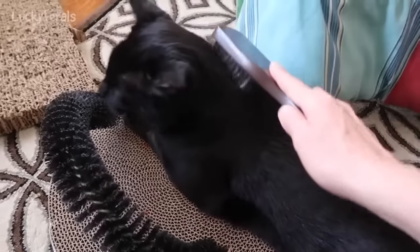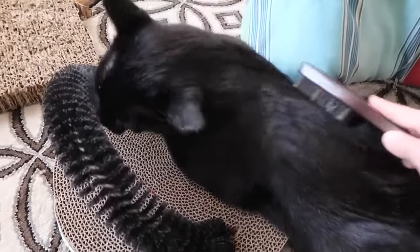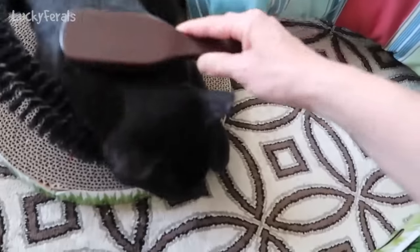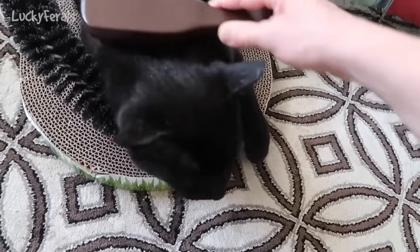But lately, he's really been enjoying his brushing, and I've been using it as a tool to get the harness off of him. Because when he's in the harness, if I start brushing him, then he kind of forgets about me taking the harness off of him. Otherwise, sometimes he tries to bite my hand when I take the harness off.